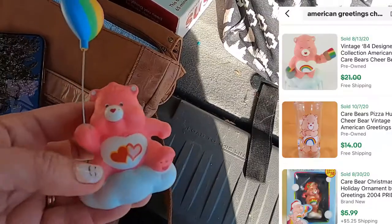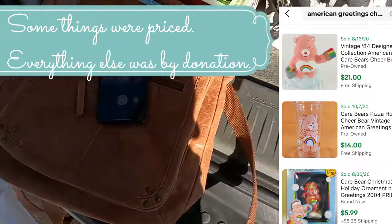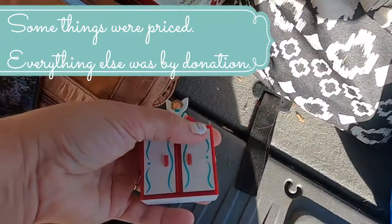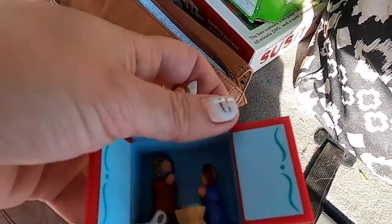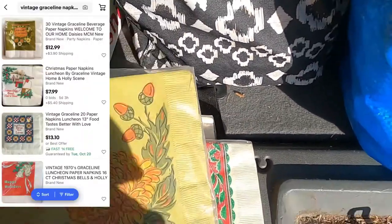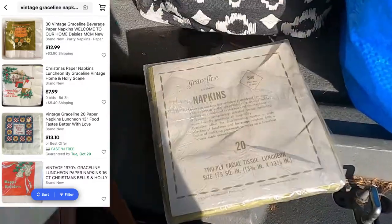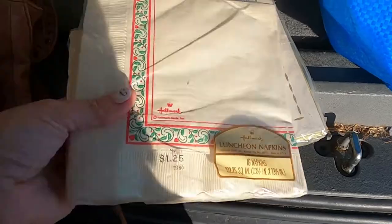Here's another one of the pay what you think it's worth kind of shops. And so I was really just filling my bag. I'm gonna keep this one, a Hallmark ornament. I grabbed some napkins, a little vintage, new orange Grace Line. These ones are Hallmark.